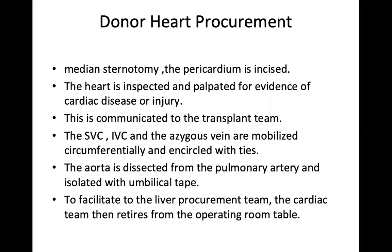Okay, now we'll proceed with the surgery. First is the donor recruitment. It's usually done through median sternotomy, usually extended down to the pubis if there are abdominal organs to be harvested. The pericardium is then opened. Then you start doing what we said, the third phase of evaluation. You inspect and palpate for evidence of any disease or injury. Once you are happy with the result, whether positive or negative, you have to communicate it with the transplant team so they can manage the time for the recipient to be sent to the OR.